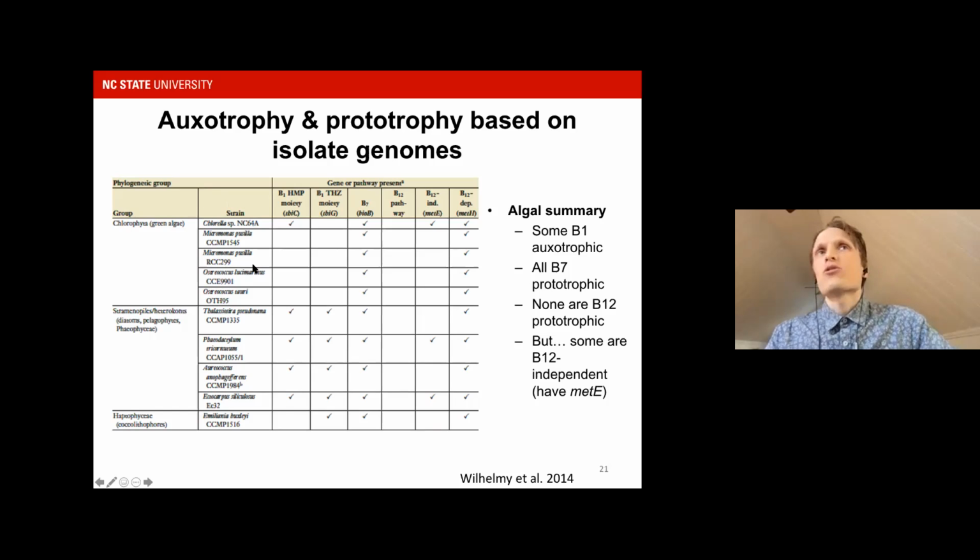All right, so what I'm showing here are algal genomes, similar to the E. coli analogy. The summary here, I don't expect you to look through all these tables, is that there are some algae that are B1 auxotrophic. All of these sequenced genomes suggest that they're B7 prototrophic, so they produce B7, and none are B12 prototrophic, so they can't make B12 from scratch. But going back to Eric's good question way back in the beginning, there are some that are independent of B12. They have a methionine synthase that doesn't require B12, so they've bypassed a B12 need. Okay, there's a lot of B's there. And people are doing okay still, not freaked out.